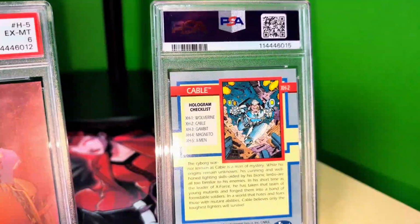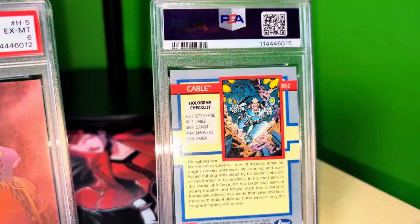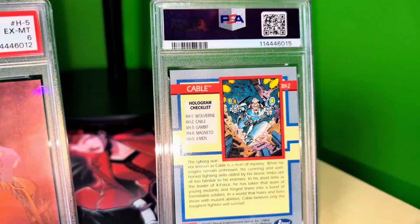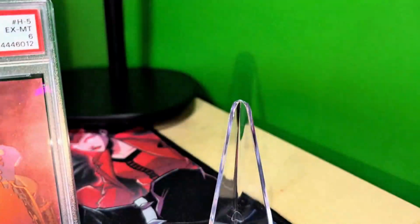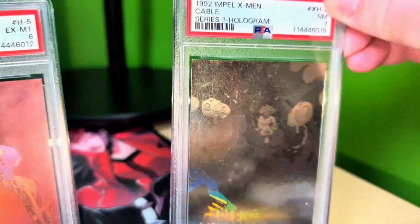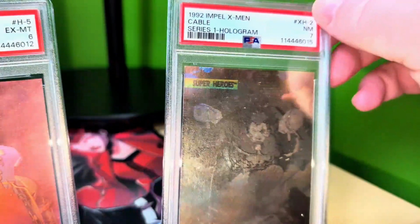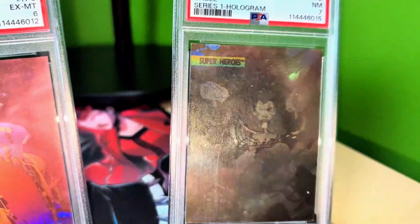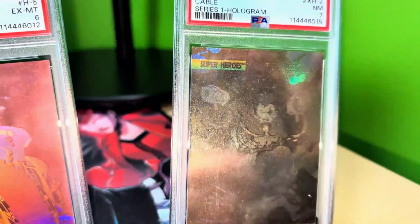And here's a Cable. I'm glad I sent this in. I had seen a little damage on the bottom left of the front and a little kind of puncture mark there. But look at this. The second best grade I got in these. Another Near Mint 7. So that's Cable from the Impel X-Men Series 1 hologram set.